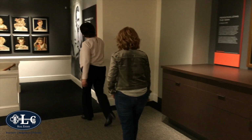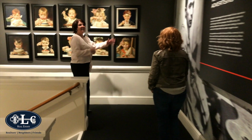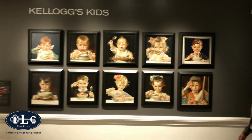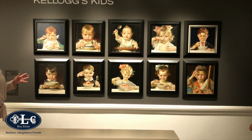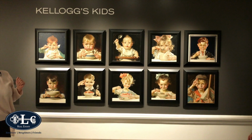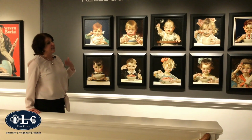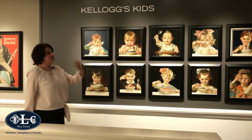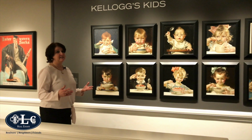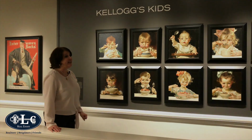The other thing that's always fun, that everyone gets a kick out of, is the Kellogg's Kids. Yes, I love those, the Kellogg's cornflakes. We own 14 of the 20 of them. Obviously, they're not all on display. What's interesting with illustration is that their priority was whatever they were advertising, and so a lot of pieces truly just got destroyed after the advertisement was made. Right.